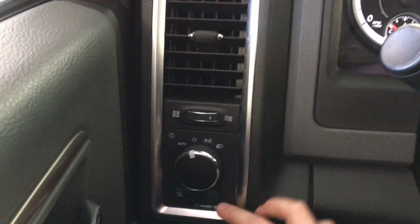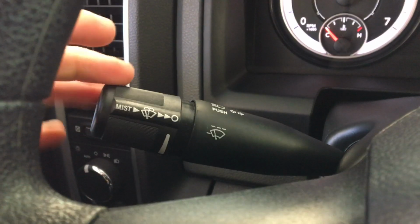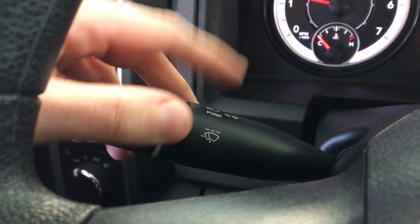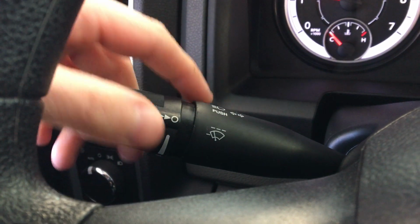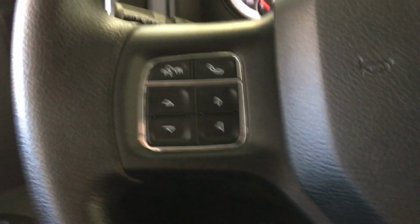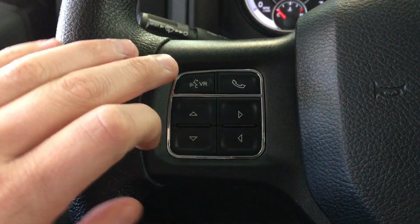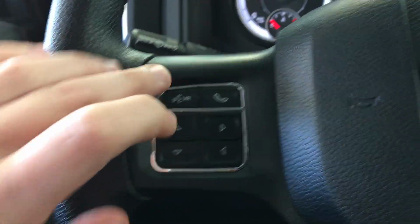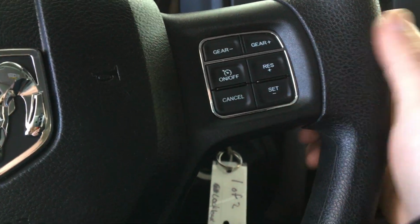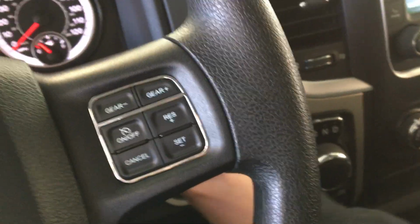58,267 miles. Over here you have your light options. On this side you have your windshield wiper fluid and your windshield wipers, and then you have your headlight controls here as well, and your turn signals. You have your menu options, and you have your Bluetooth over here. Here you have your cruise control. Go ahead and shut this off.